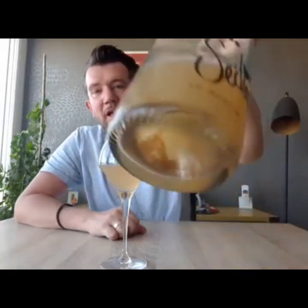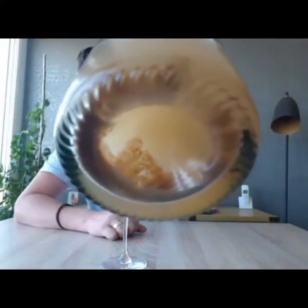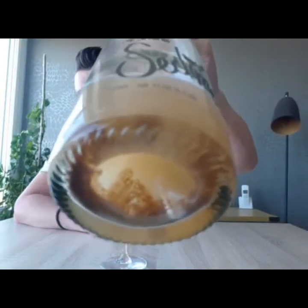I just want to show you again the yeast of it, the dead yeast that we can get there. That's absolutely normal in a not disgorged natural sparkling wine.